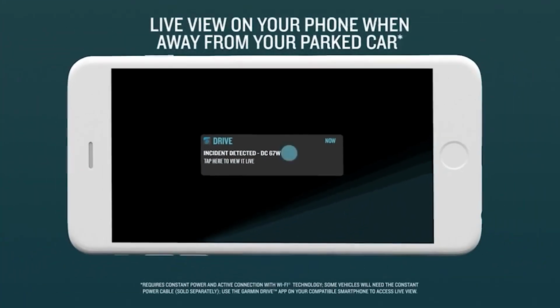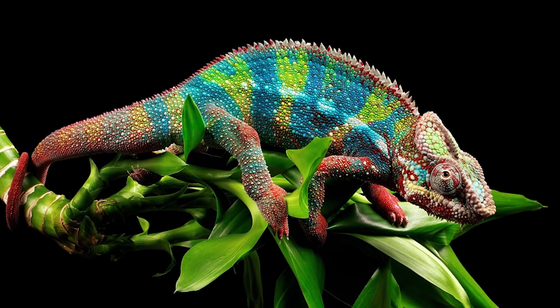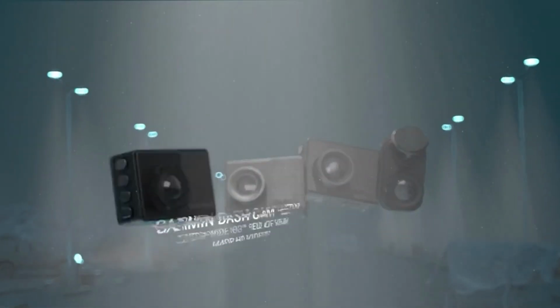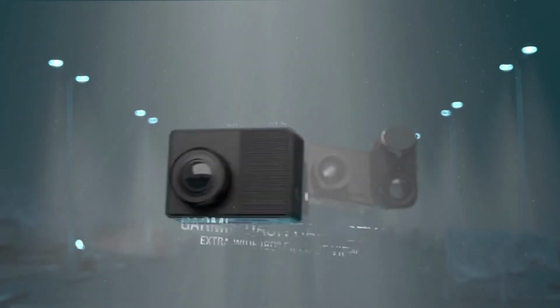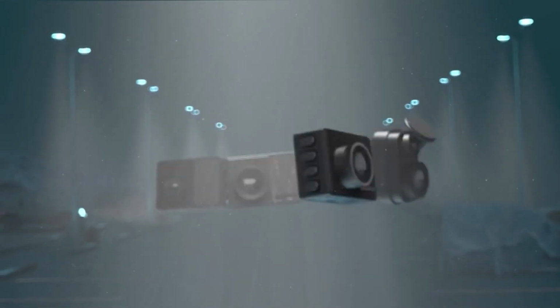But let's be real, the best part is its design. You can pop it on your windshield, and it'll blend in like a chameleon. You won't even notice it's there. With this little gadget on board, you can have peace of mind knowing that you have one less thing to worry about when you're on the road. Safe travels, friend.